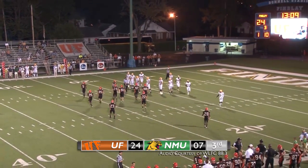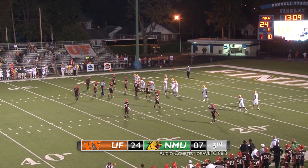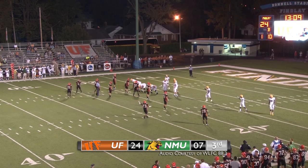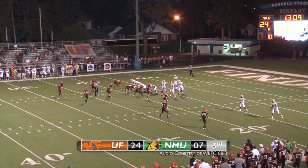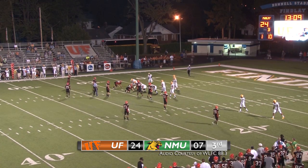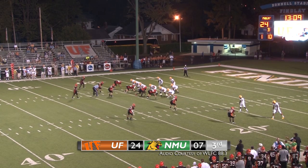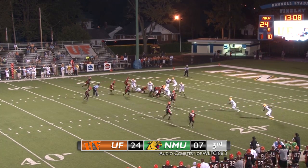But, yeah, what a hit there by Golden as he comes right up the middle that time and just flat out knocks the ball carrier over. Well, in volleyball circles, they call that a husband and wife. No, you got it. No, you got it. And Northern Michigan, as you said, actually very fortunate. But they're backed up inside their own 20-yard line at the 18 to start this drive, 1st and 10.